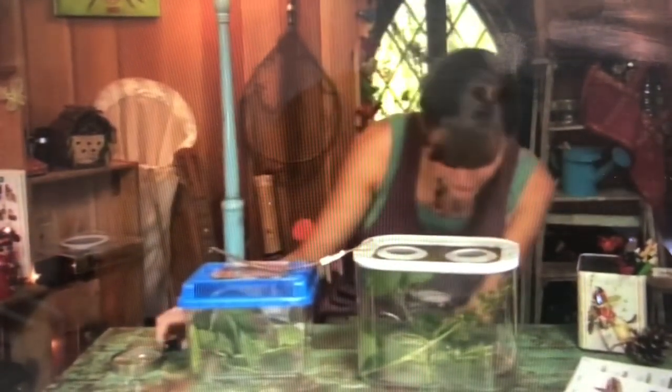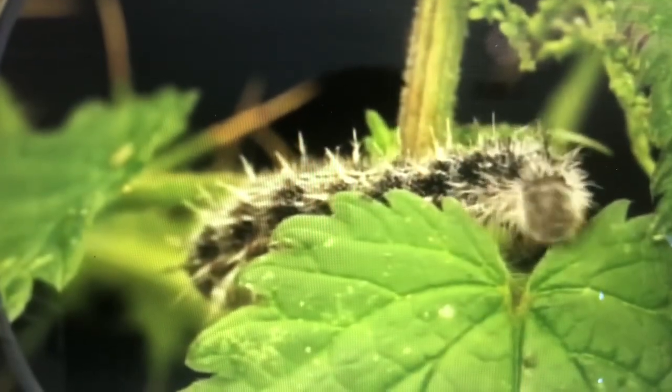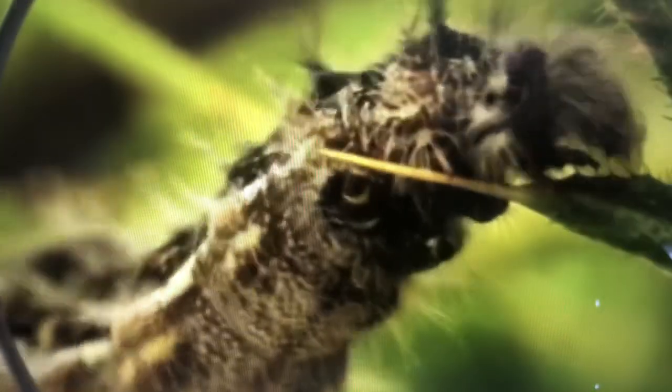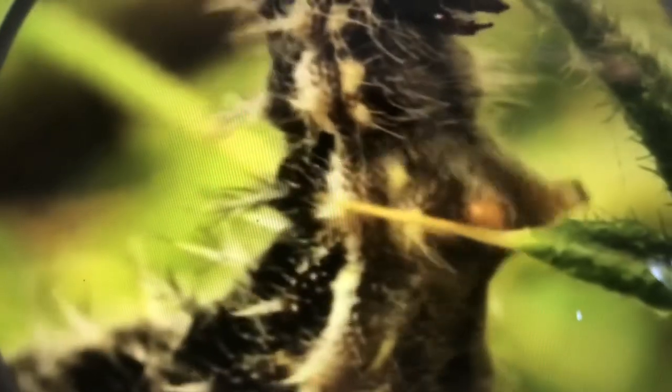Let's have a closer look. Here's a caterpillar busily eating away. Caterpillars have only 6 legs. It looks like they have many more, but the extra ones aren't legs at all. They're just little hooks to hold onto the leaves. A caterpillar crawls around, munching and getting bigger and bigger.